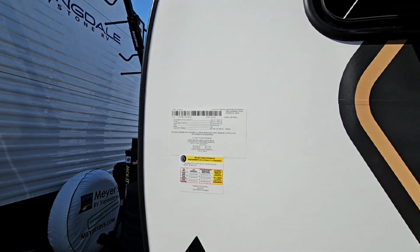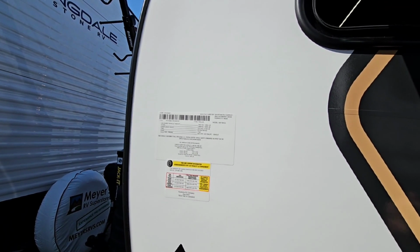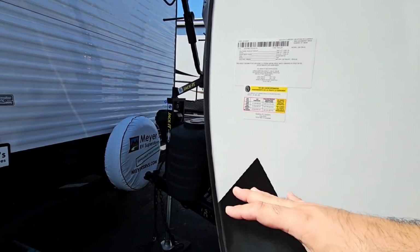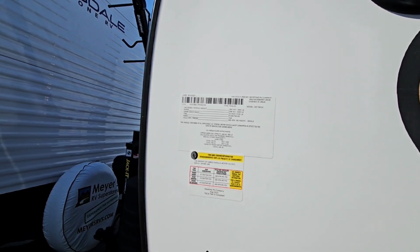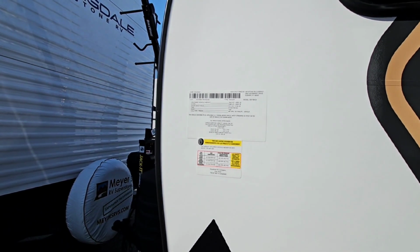It's going to be towed by most of your half-ton trucks without any problem at all, most of your full-size SUVs, and even some mid-size trucks if you're very careful in terms of loading it up and where that tongue weight's going to be in correlation to how much weight you're loading into the vehicle itself. Very, very cool setup. Let's hop inside of this, take a look at the inside, then we'll come back out and walk around the outside.